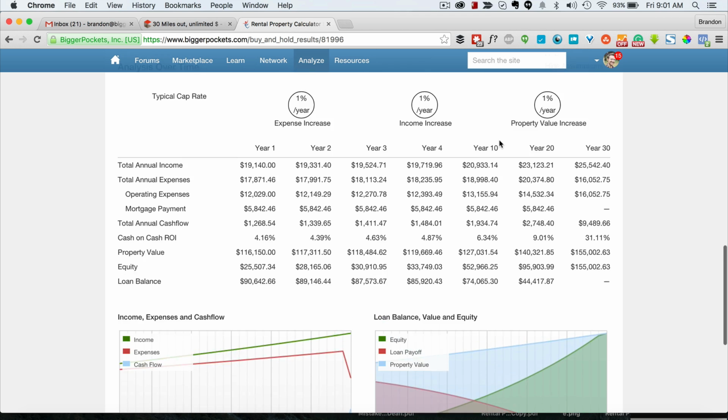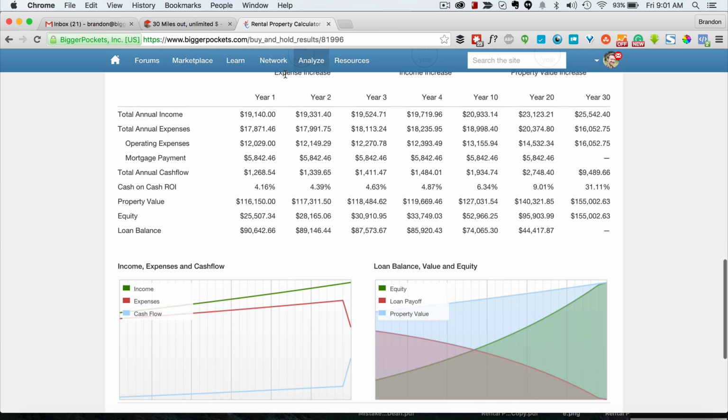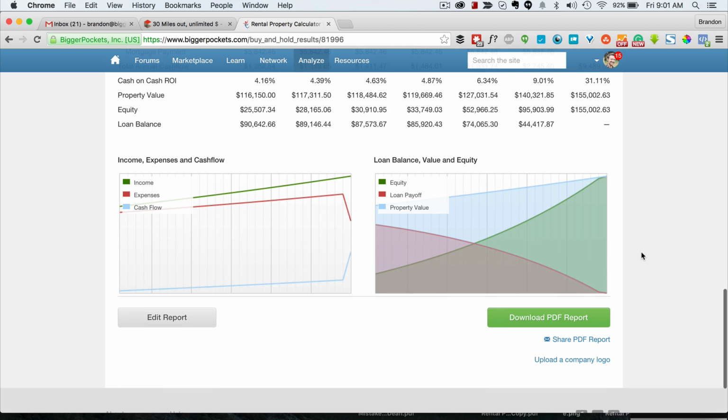I can look at the analysis over time. In other words, year 1, year 2, year 3, year 4, year 10, 20, 30, and then I can look on this graph and kind of see all this cool stuff here too. So I can see what the future is. So right now we can see that the property value is, if it goes up by 1% per year, next year it's going to be worth 116, then 1 whatever, all the way up here to 143, 144, 146.